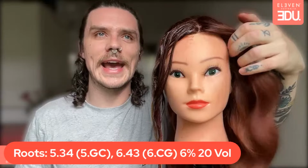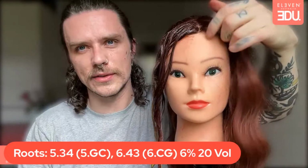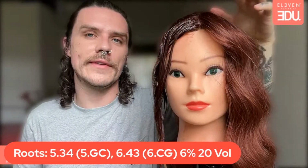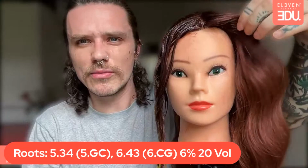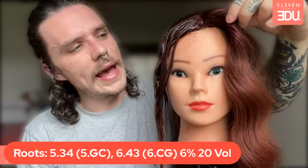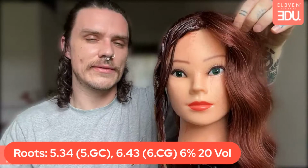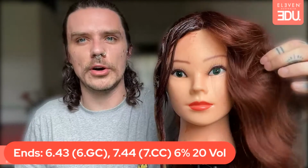It does grow out better. And again, it's one step closer to that professional result versus if they're doing it themselves at home. So we add a little bit more of a brownie copper, which is our 534, in with our 643 to naturalize that root slightly. We then took sections and blended our 643 and 744 into our root color. The common theme between both of them is our 643. Up here, we add our 534 to make it a bit more natural. Down here, we add our 744 to make it a small bit more vibrant.